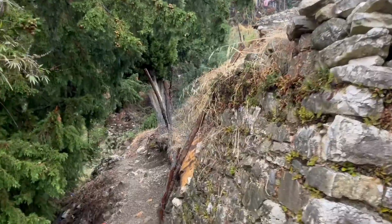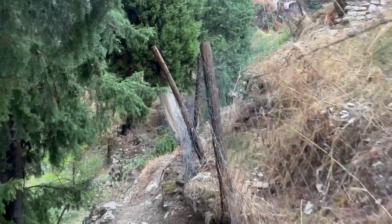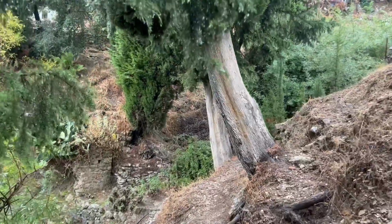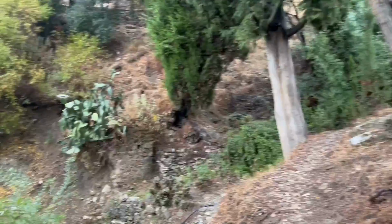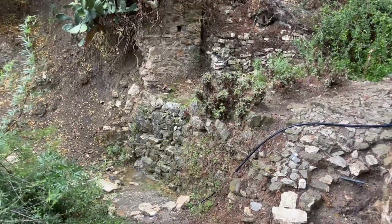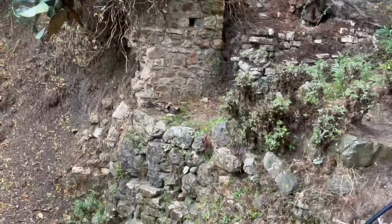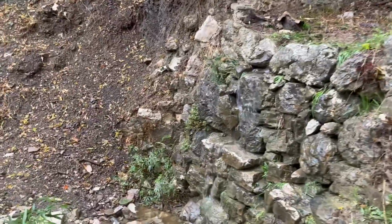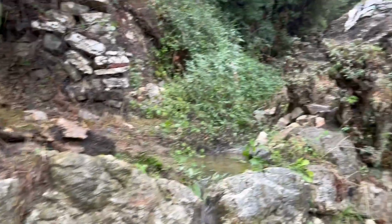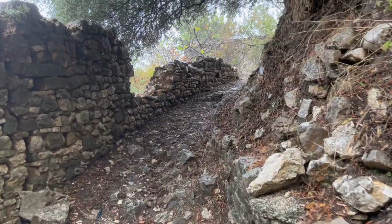Turning into a little pathway here. Steep hillside. And there's some running water ahead. And look. Can't tell if it's just runoff from the rains. An actual creek. And onward and upward.